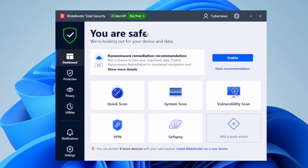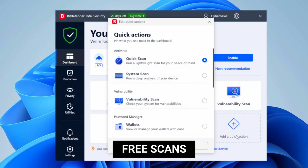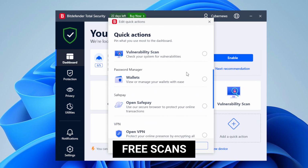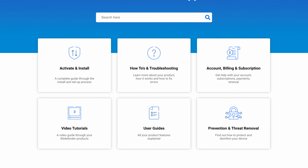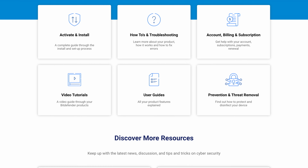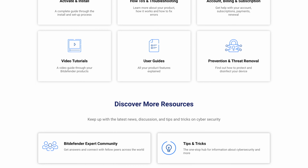Again, if you want to just remove viruses from your PC, these free scans would be fine. The user interface is really intuitive for a beginner, and everything is easy to find. I even noticed that customer support is included with their free plan, so it's a win-win for anyone new.